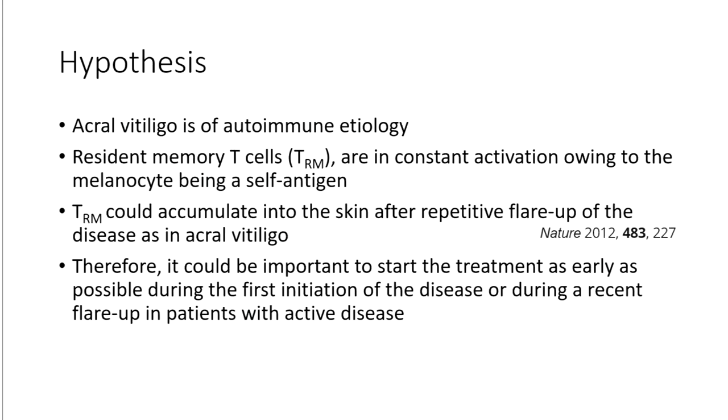So these are mainly hypotheses and there may be contradictory views. Acral vitiligo has an autoimmune etiology, and resident memory T cells are in constant activation due to the melanocyte being a self-antigen. So it will give an inflammatory milieu in the acral area. And these resident memory T cells could accumulate in the skin after repetitive flare-ups of the disease. Therefore, it could be important to start the treatment as early as possible during the first initiation of the disease or during a recent flare-up in a patient with active disease.